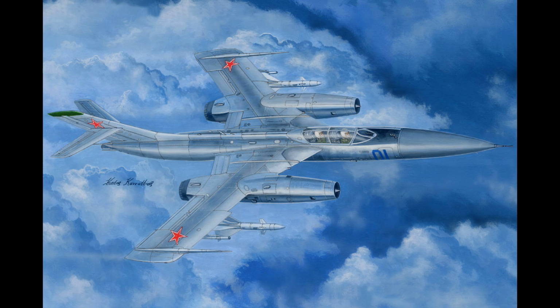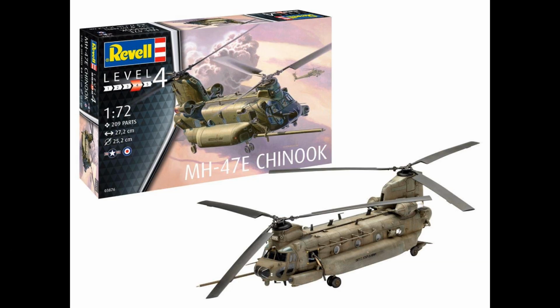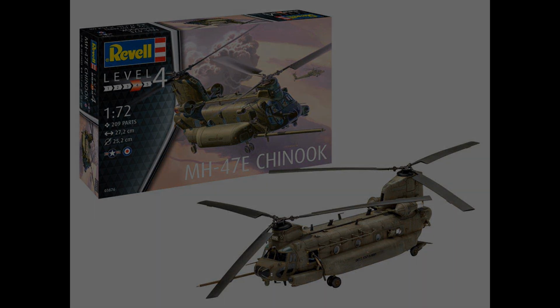And a kit that I've just bought myself is the Blackburn Buccaneer S2C Royal Navy. That's a brand spanking new tool for 2019 by Airfix. It's in 1/72 scale and costs about £24.99. Last on the list is a kit by Revell, which is the Boeing MH-47 Chinook US Army Night Stalkers. That is 1/72 scale at £17.99. So that's it for your kit release news for October 2019. So until next time, I'll catch you later.